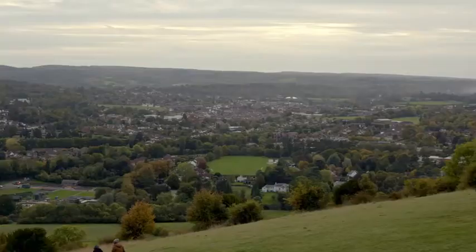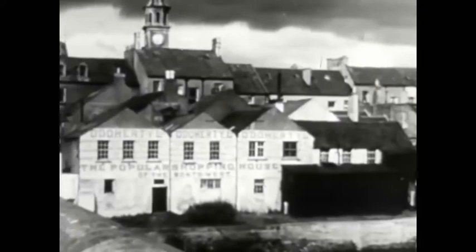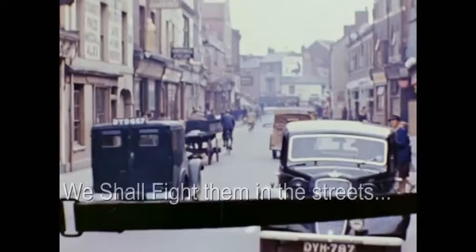Today, I'm in the south of England, home to the town and city buildings that stood right in the line of fire. If the Germans succeeded in breaking through our coastal and stop line defences, it was on these streets another bloody battle would begin.